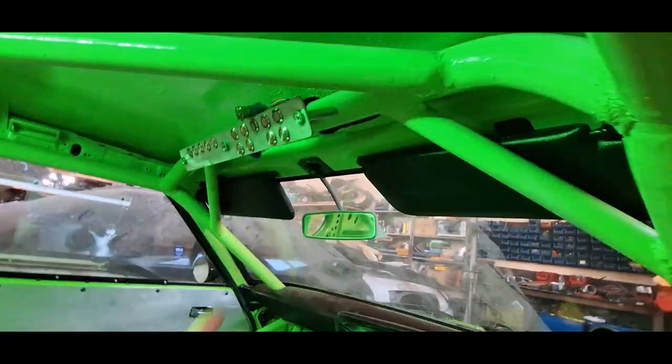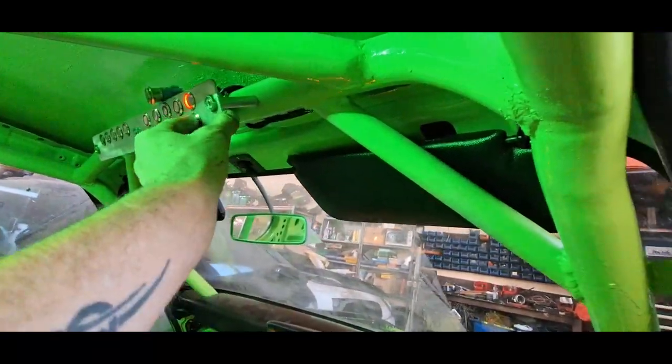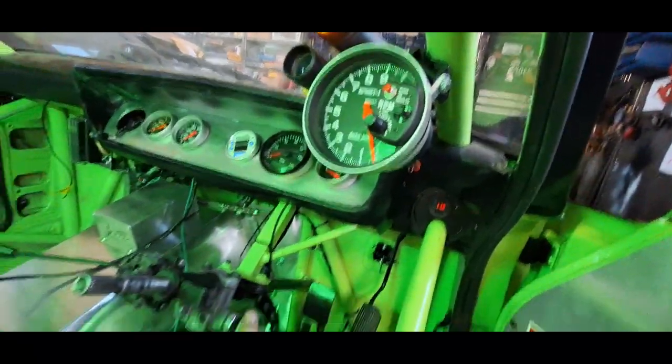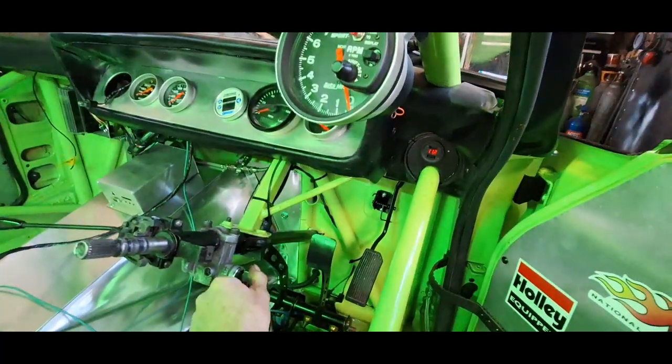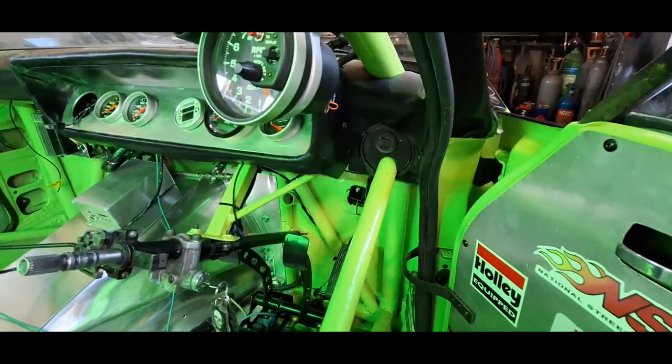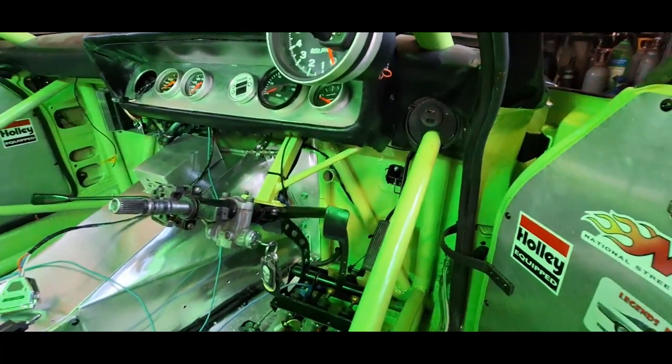Obviously, the switchgear all still works. The power is now up and running, so interior lights and everything. And the car turns over. Okay, the starter motor is in and wired. Another couple of late nights there.